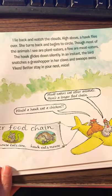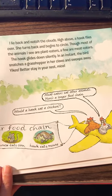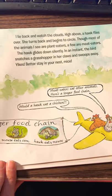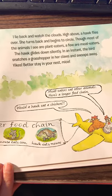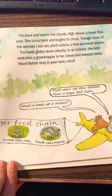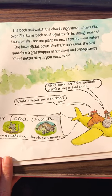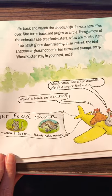I lie back and watch the clouds high above. A hawk flies over. She turns back and begins to circle. Though most of the animals I see are plant eaters, a few are meat eaters. The hawk glides down silently. In an instant, the bird snatches a grasshopper in her claws and swoops away.